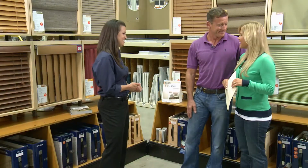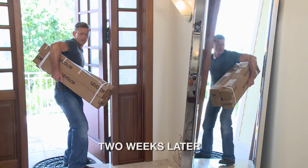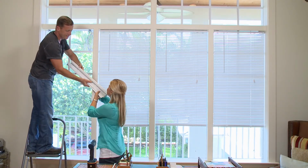Great. Perfect, yeah. Now, I have an important question for us. Sure. How long will it take us to complete this project? Because this is a DIY project, it should take you less than an hour. Wow, that's quicker than we thought. Okay, I think we can do this. Yes, we can. 2 weeks later, the custom blinds arrive, and the Cardillas are ready to get started. First thing to be done is take down the old blinds before installing the new blinds.